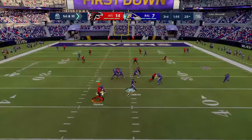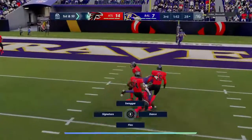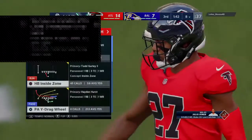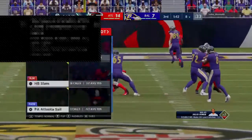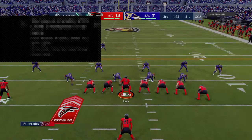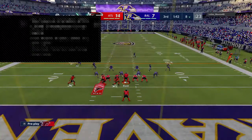From the gun, Jackson. Oh, for the third time, Jackson going to be intercepted. Picked up by DeMonte Casey. So it was a drive that had real promise here to begin the third quarter, but ultimately derailed by the INT. And that was the position you wanted to be in. Coming out to start this third quarter, get a nice drive going, looking for the end zone. Possibly got a little bit too greedy right there.